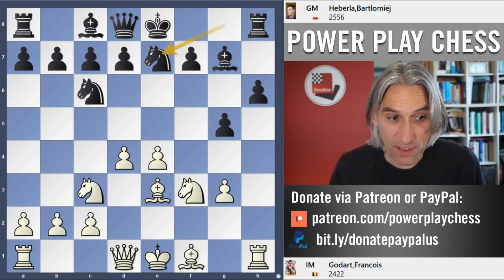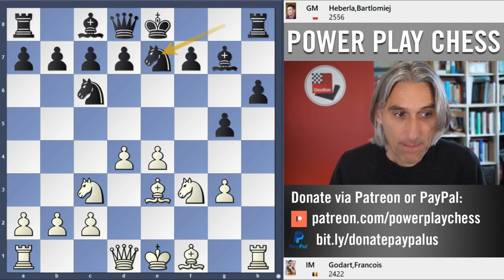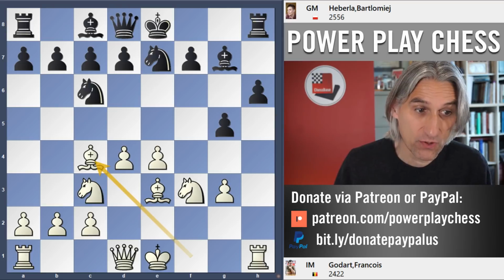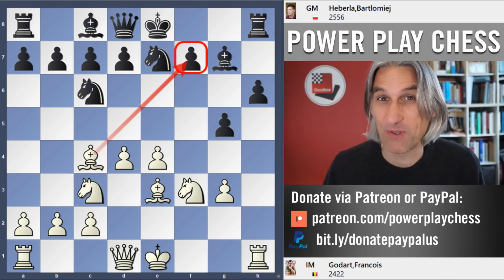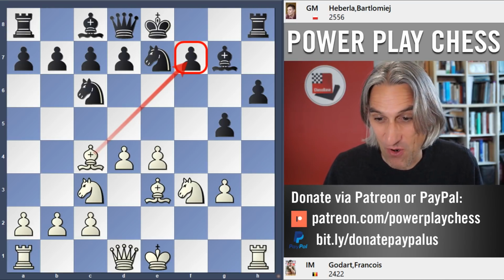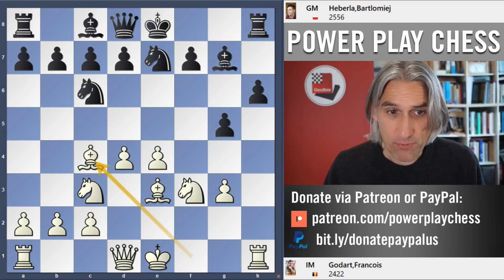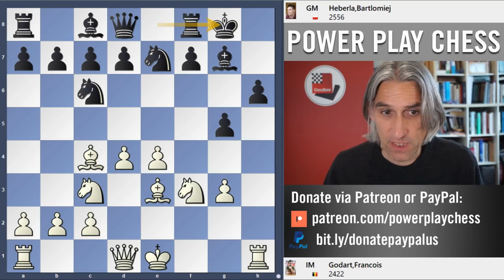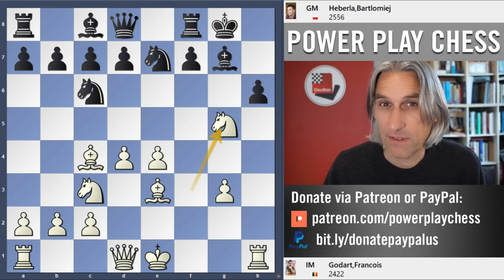I quite like the idea of castling queenside very quickly. And here one can even push on with d5 and disturb that knight. But bishop c4 is also a very good idea. Why not? We're targeting the weakest square on the board, that f7 pawn, often a theme in King's Gambit positions. And already there's a problem for black. If he castles kingside, it's quite clear this is going to be absolutely crushing.